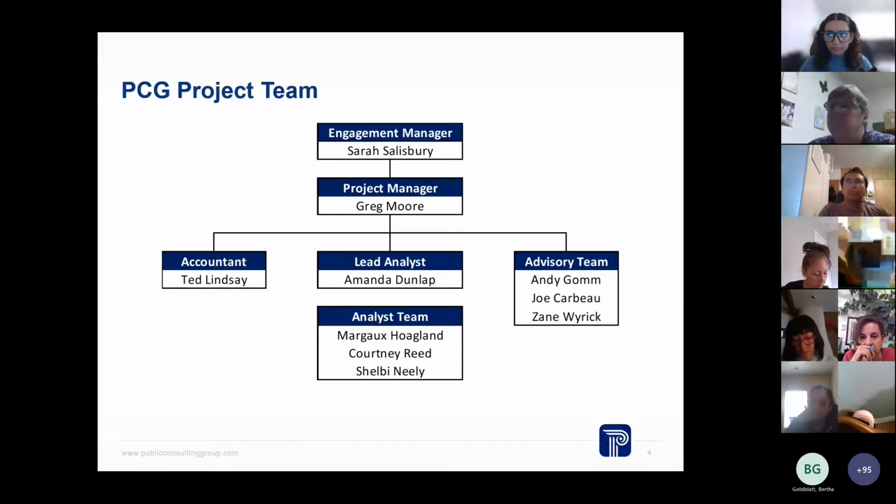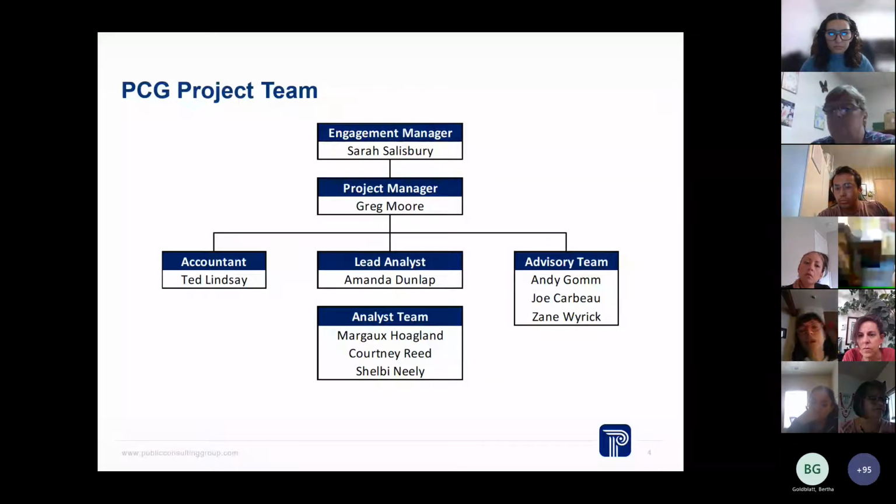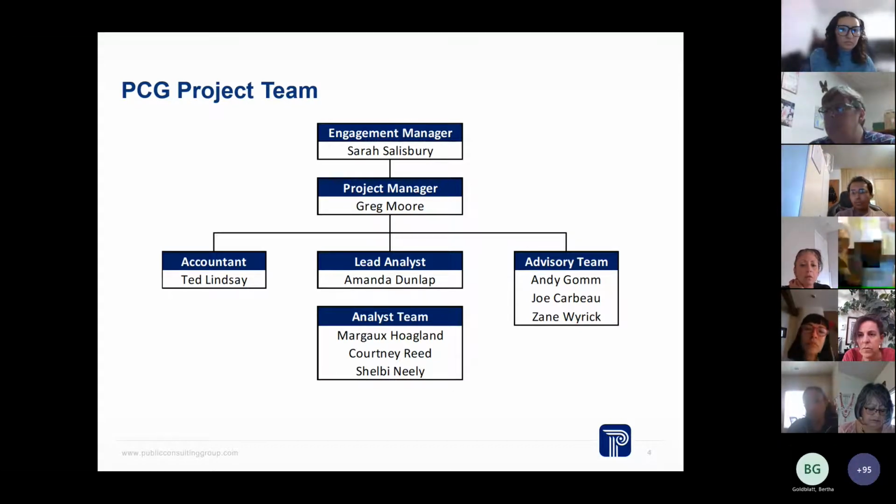All right, introductions. So we are working closely with ECECD, specifically the FIT program there, but also some of their executive leadership overall. And then we have the Public Consulting Group team. Public Consulting Group is a management consulting firm. We've contracted with ECECD to conduct this cost study. And so this is the team of folks from PCG who are working on the time study, the cost study.